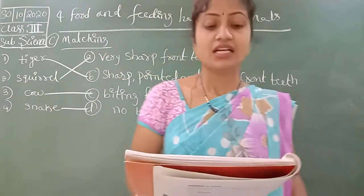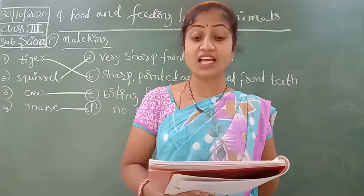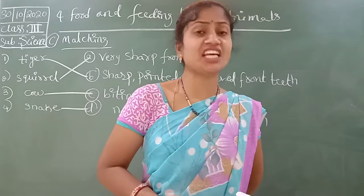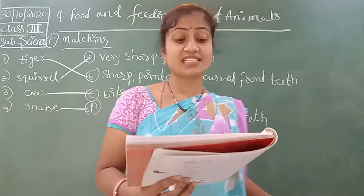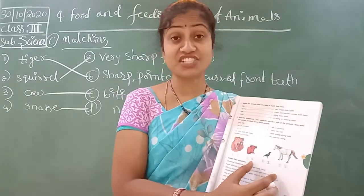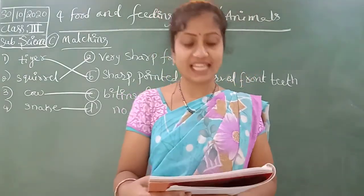D bit. Read the statements 1 to 8 carefully and then look at the pictures. Now write the correct numbers below each picture. Very easy bit. You just have to read these 8 sentences, observe these pictures of animals, and mention the numbers only. So first listen carefully.